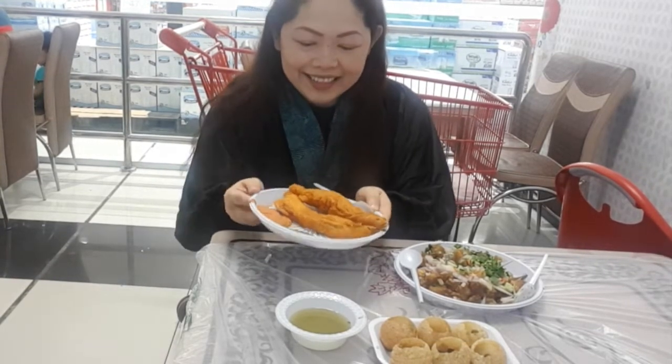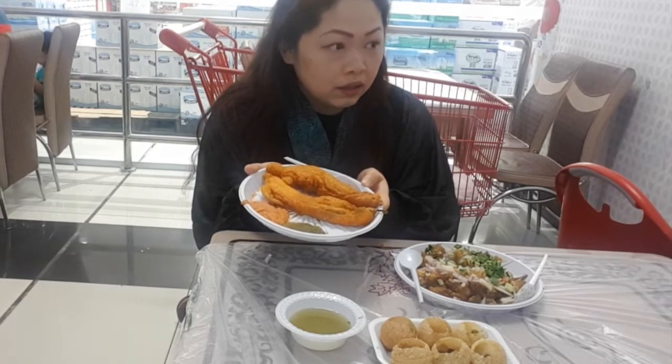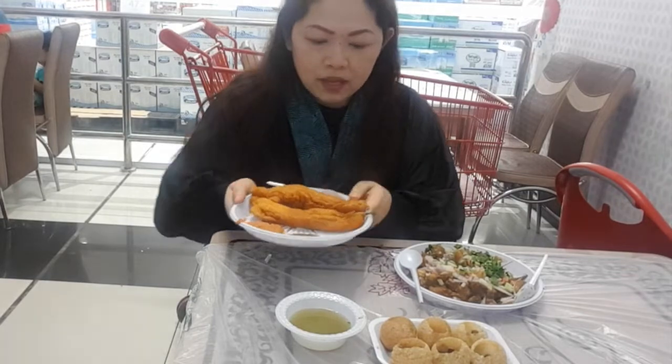Wow, nice! So we will try this later. This one is not spicy at all. Okay, so this is an evening snack in India, like the small chili, not spicy at all. Same as long chili, but not that spicy.